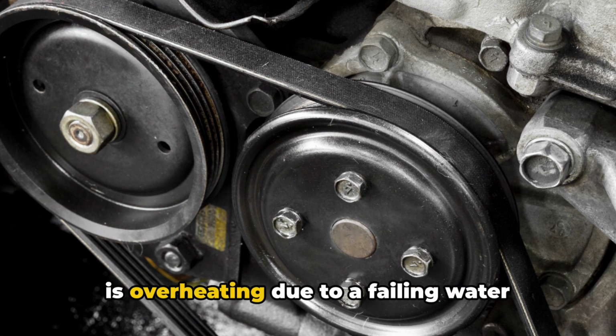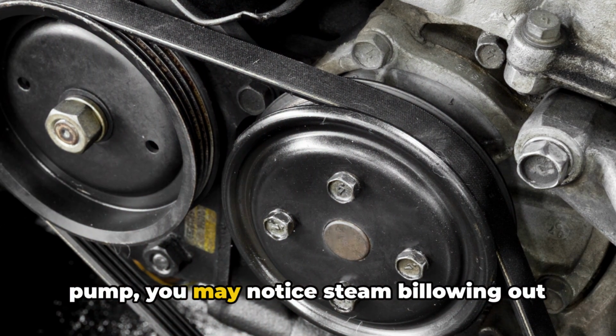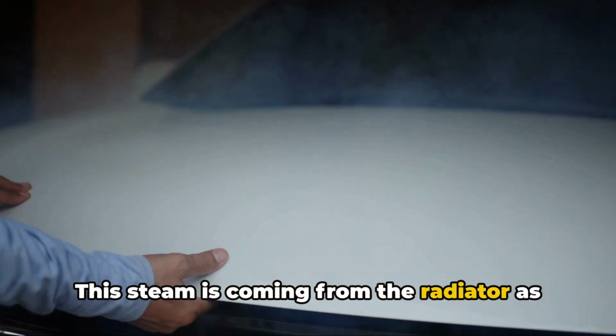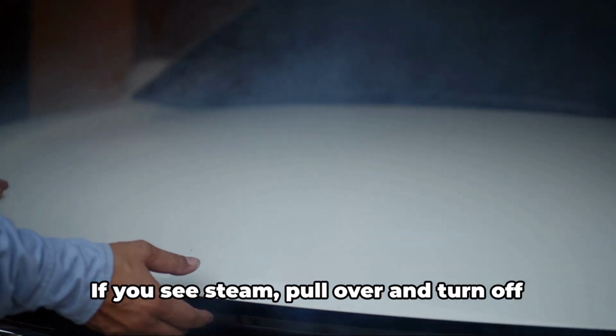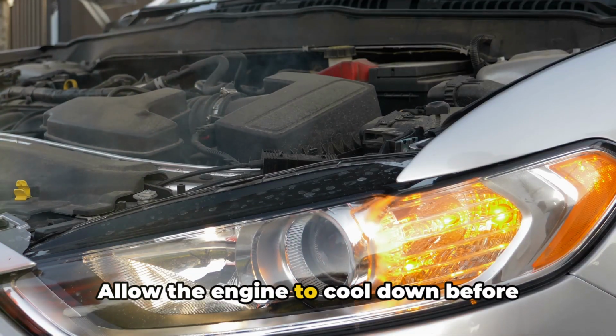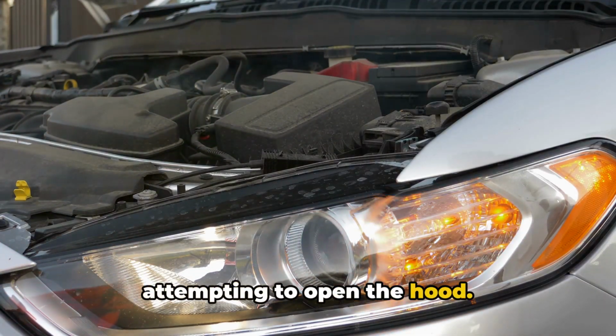Steam from the radiator. If your engine is overheating due to a failing water pump, you may notice steam billowing out from under the hood. This steam is coming from the radiator as the coolant boils over. If you see steam, pull over and turn off the engine immediately. Allow the engine to cool down before attempting to open the hood.